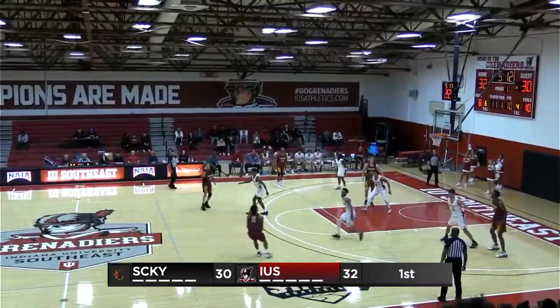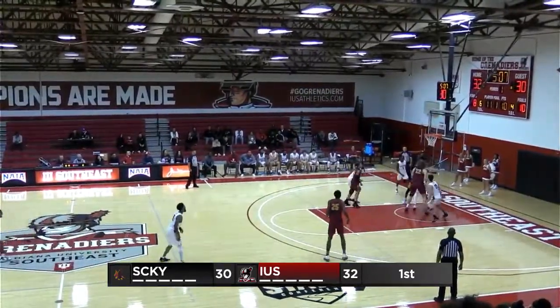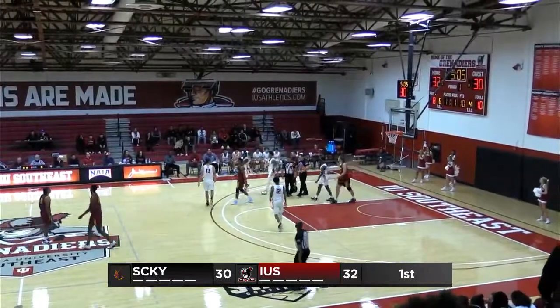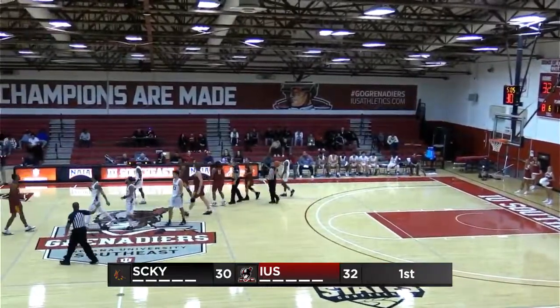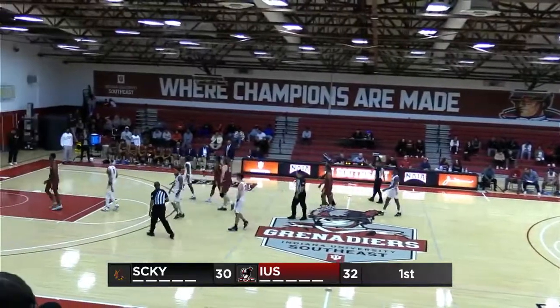Grenadiers sticking to that. Looks like moving to a 2-3 zone almost on that possession, Chase. As Glenn Hill gets an aggressive board over number 22, Evan Frederick. Playing some aggressive basketball. He said, that's my ball. You don't get my ball, that's my ball. Got tangled up a bit there as well with Moore.